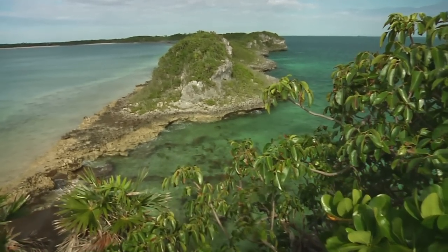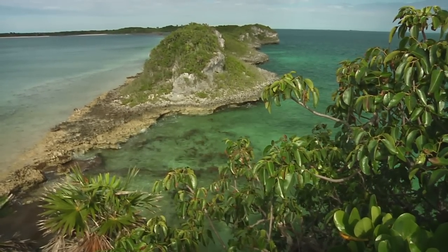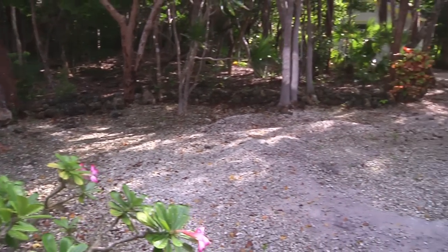Over here we have the sugar lumps. Very neat little topographical feature. We're situated on this 5+ acres of land, which the landscaping is kind of beautifully blended into the natural environment with some wonderful little walkways and trails.